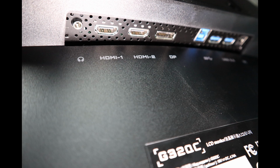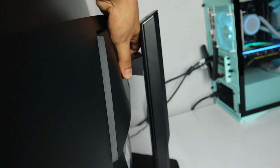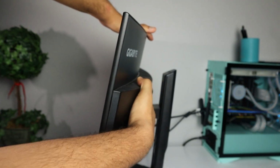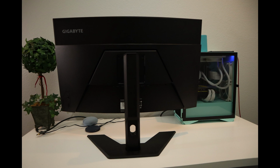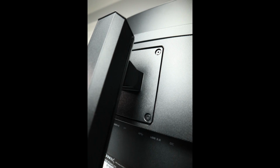It has 2 HDMI 2.0 ports, 1 DisplayPort 1.2, and 2 USB 3.0 ports. It has height adjustment of about 100 millimeters or about 4 inches. And it has a tilt function of -5 degrees all the way to +20, and no swivel function. It does have a joystick knob on the back to control the settings, and it is VESA mount ready.